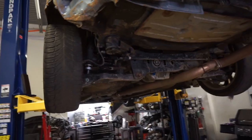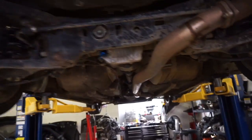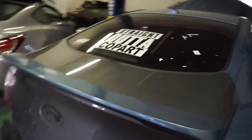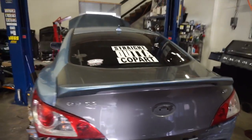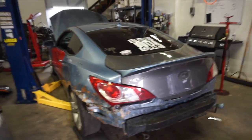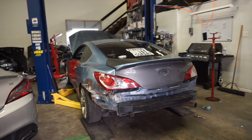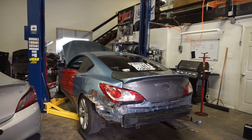Alright, so I think I got everything done that I needed to do on the lift. I pulled off the spoiler that I painted a while ago when we had another car in a color like that. Let me know what you think. Maybe it's too nice for the Copart car. So I just fixed the side skirts here.